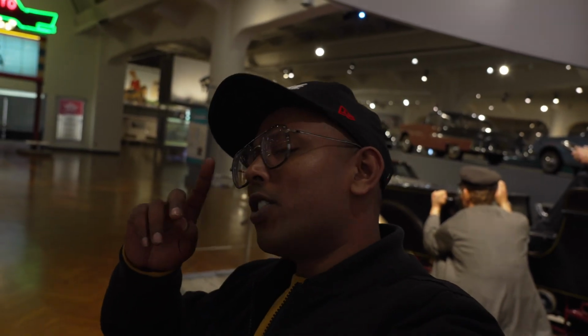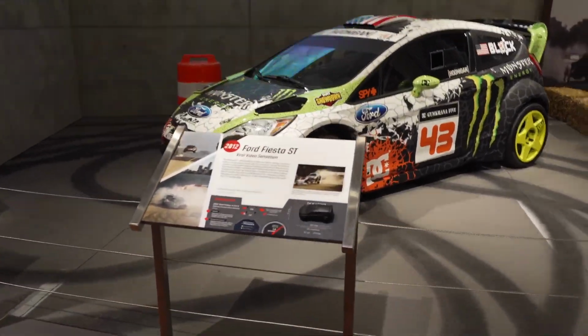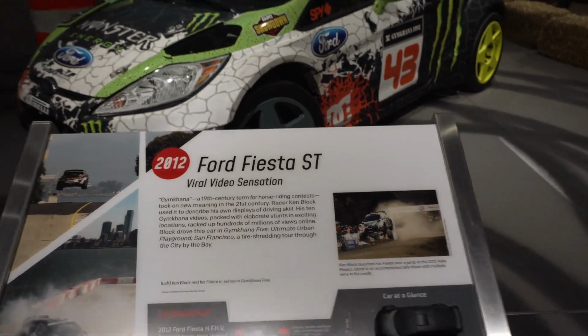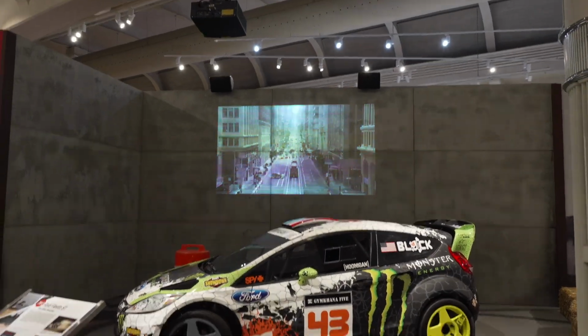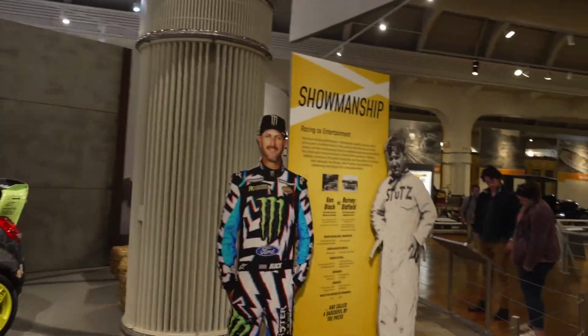Just walking around through all the departments, and suddenly I was thinking, yeah, KB at a point had a Fiesta, and it could be possibly here. And I was right. Tribute to Ken Block's Ford Fiesta ST, which brought the Fiesta game on to the world. And that's him, driving through New York City, the Gymkhana track.